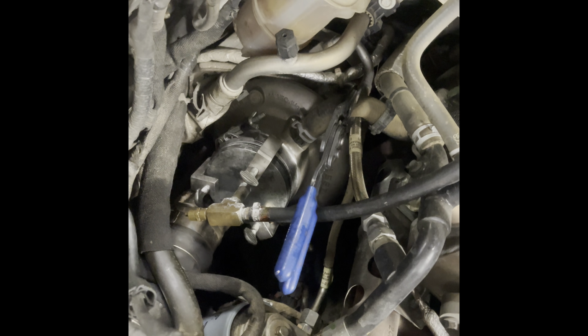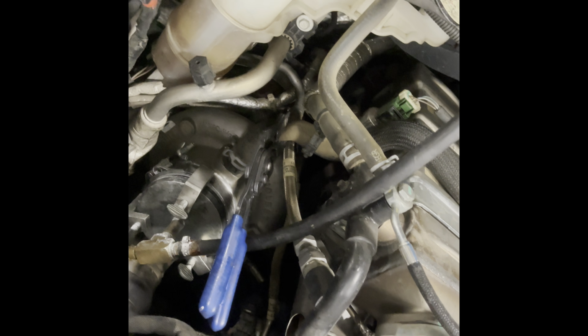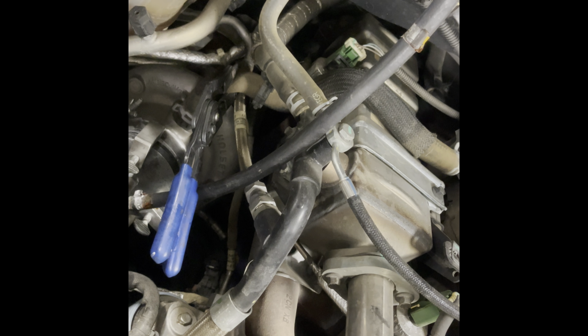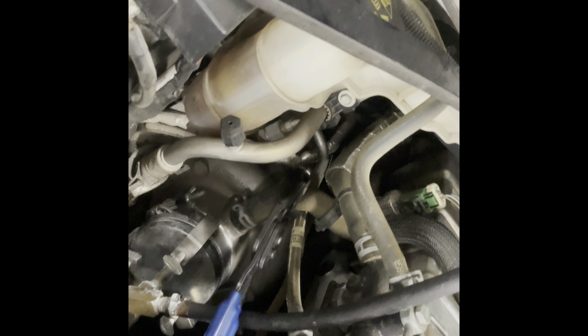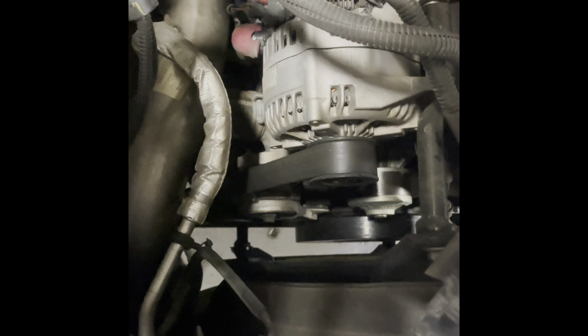Right now I have this device on here that allows me to pressure test the intake system. Make sure if you ever do this, you pull that off and you crimp that hose down, because you'll end up filling the crankcase with 20 psi of test pressure, and you don't want to do that. So we pressure test these, especially when we get a 2099 underboost code, because of this right here.